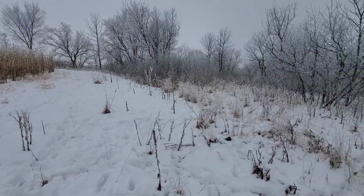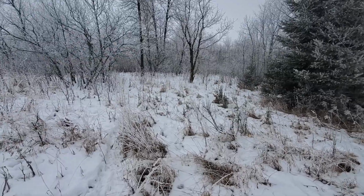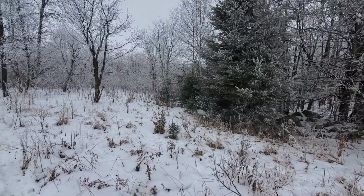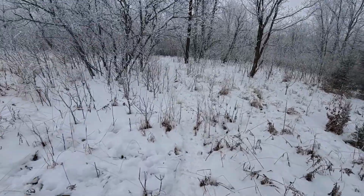But anyway, I'm gonna go check out a plum thicket here. I've done a video on this area in the past, but wanted to check out a little travel corridor I cut into it, and just kind of see what it looks like right now, see if I have to do any cleanup, if the prickly ash is taking over at all.